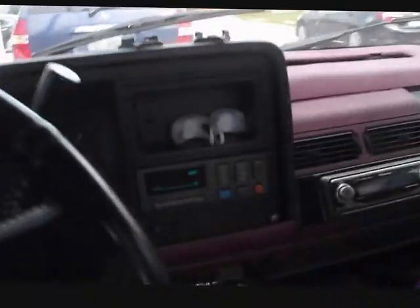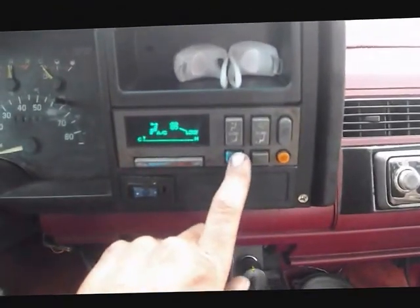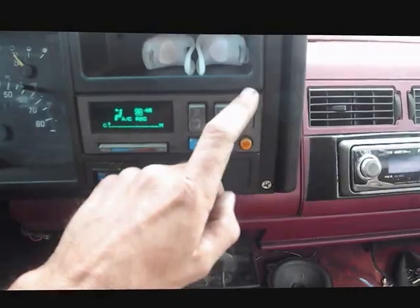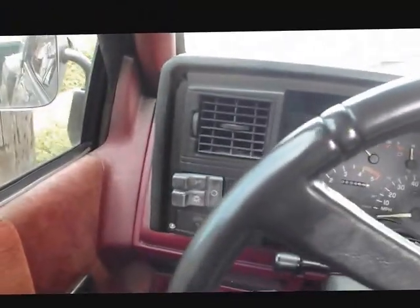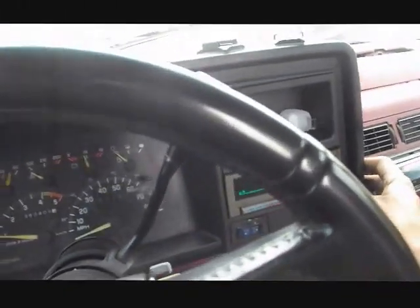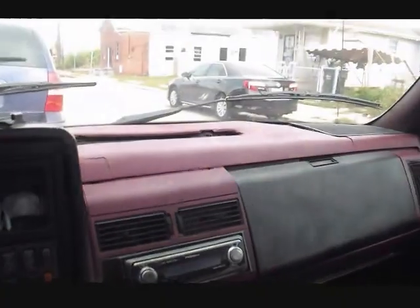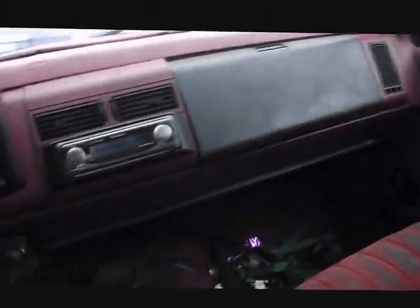Alright, so a few of the things that I know you were like, well, why would I want to buy this truck? Well, the AC works. There is air conditioning in this truck, but you just can't feel it because you're on video. Alright, so back to the virtual tour. Let's go for a drive here. See how she does. Sounds good.